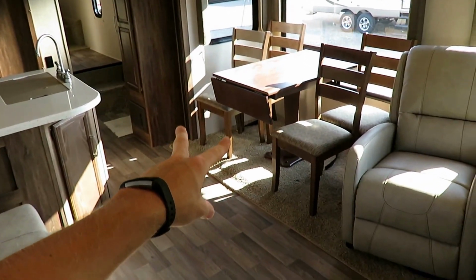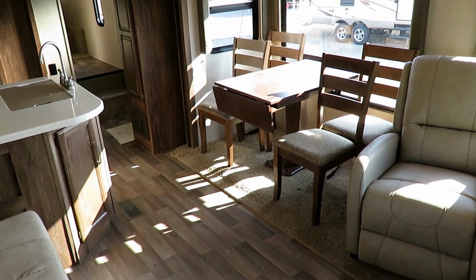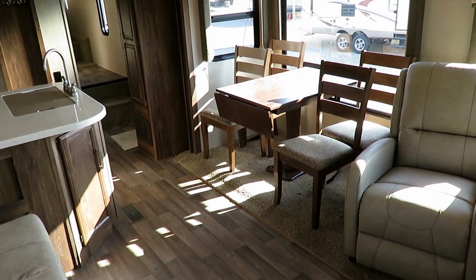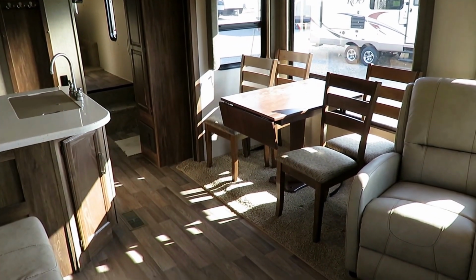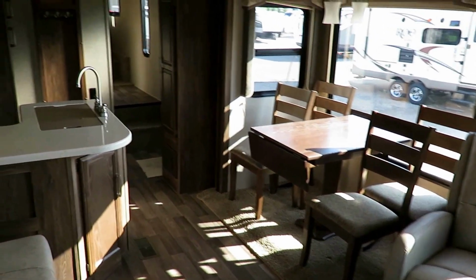So we've got a freestanding dinette set over here. You've got the table extension leaf, so if you need that extra little elbow room, if you're a bigger fella or bigger lady, I was going to say like me, but bigger lady like me sounds wrong at this time. I really got to work on that. Anyway, my point is, you can sit 4 people here comfortably.